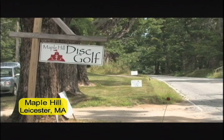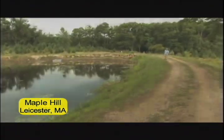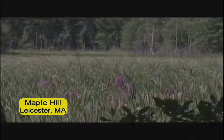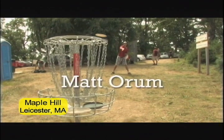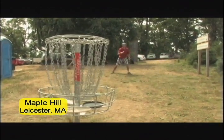The course is ready. The players are ready. One of the strongest fields ever assembled is set to compete on one of the greatest courses in the world to crown the 2010 Vibram Open champion. Will it be Matt Orum from Alabama? It's his first trip to Maple Hill. He's our Southern national hero. Only time will tell if he's battle ready.